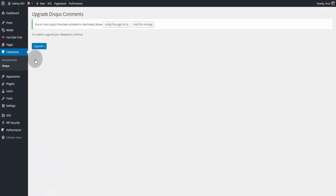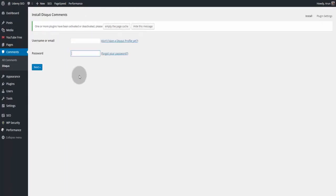Once you install this plugin, Disqus will ask you to upgrade your database to install Disqus Comments into your website. So it's better to take a backup of your database before upgrading it. Since this is a dummy website, I'm going to go ahead and click Upgrade without taking the backup. Once you have upgraded the database, you need to enter the username and password of your Disqus profile. If you haven't created a Disqus profile, you can follow this link and sign up for one.